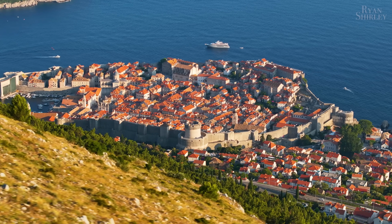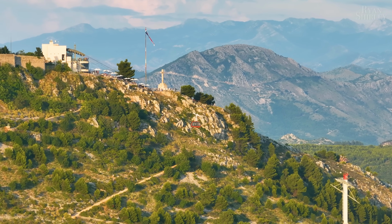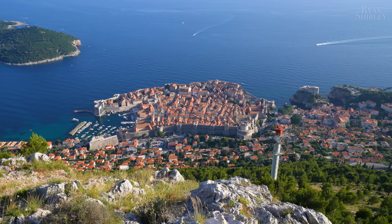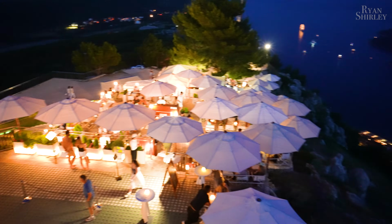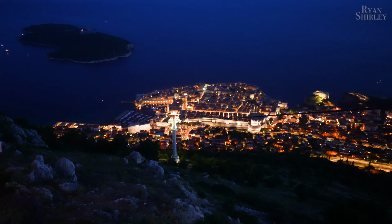Afterwards, I wanted to see Dubrovnik from a different perspective, so I took the cable car to the top of the nearby mountain. It cost about 27 euros for the round-trip tickets. When you get to the top, you'll have the best possible view of Dubrovnik. I walked over to the northern side and found a nice little place to watch the sunset. I stayed around until it got dark, and I loved how Dubrovnik looked lit up with all its lights.